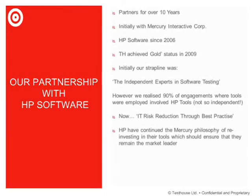Our partnership with HP is important because both Assure and ourselves are gold partners. We initially partnered with Mercury several years ago now, HP software since 2006. We became a gold partner in 2009, and initially our strapline was the independent experts in software testing. But when we did some analysis, we realized that perhaps over 90% of the engagements we had where tools were involved were with HP. So therefore we weren't quite as independent as we thought we were. So now our new strapline is IT risk reduction through best practice. And we're pleased to say that HP have continued the Mercury philosophy of continuing to invest in the tool set, ensuring that they should stay as the market leader.